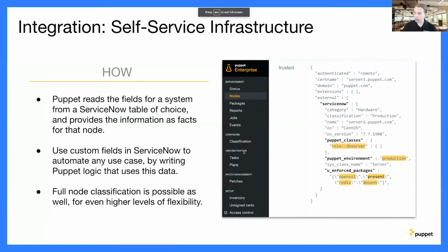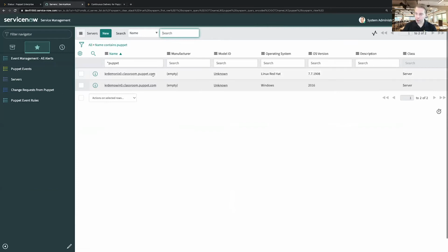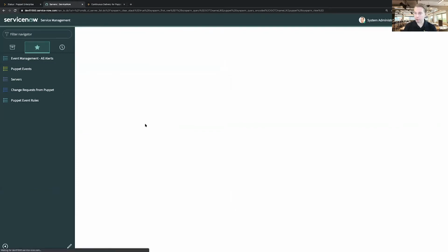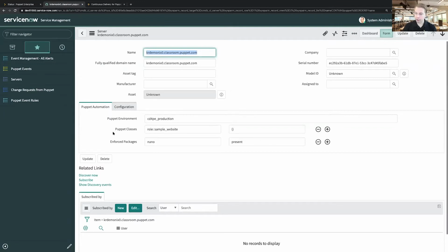Actually, let me quickly show you. So here we have a Puppet environment and we have a ServiceNow environment, and I have some systems that live in Puppet also as assets here. You can see that I've added a couple of additional fields, which with the form designer you can just organize in a tab like this, like Puppet automation, where I can control the environment that the machine lives in. I can directly assign additional classes.